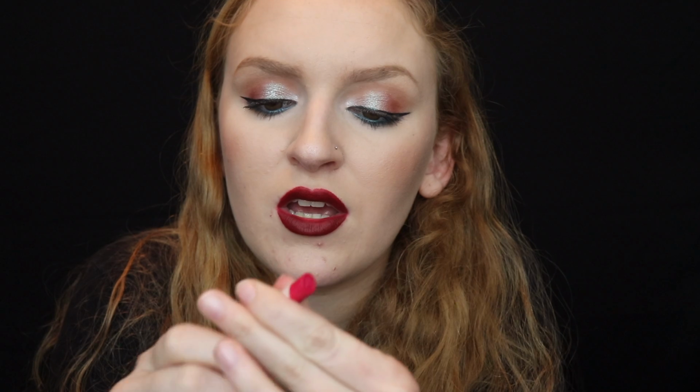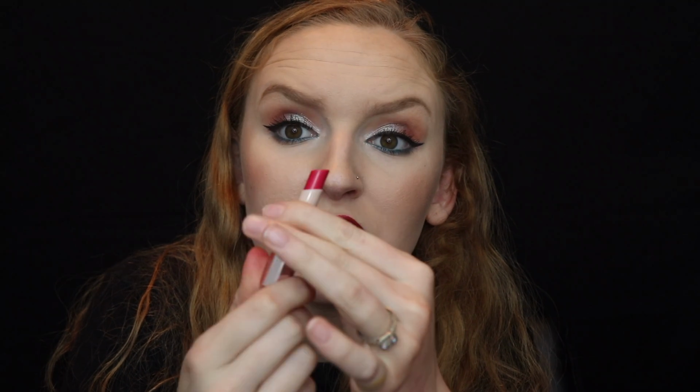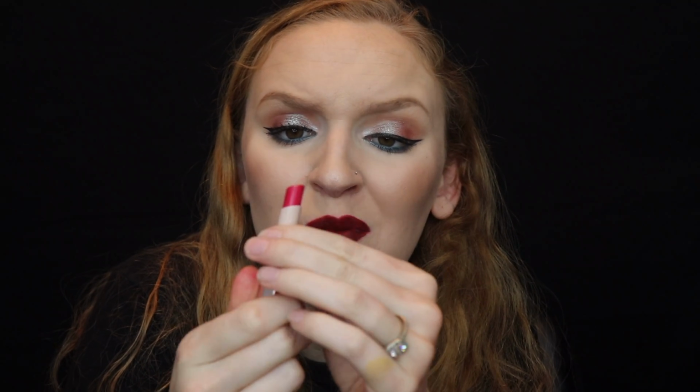It doesn't say the size on here. It's definitely not even close to full size. Like, that's it twisted all the way out. But honestly, how often am I going to use this? I'll use it, but not so often that I'm going to go through it.